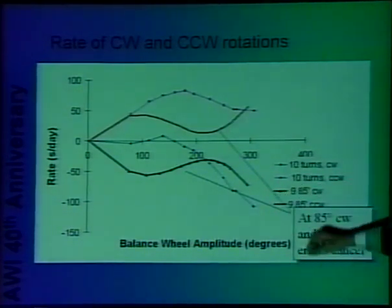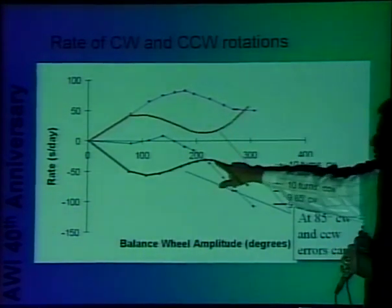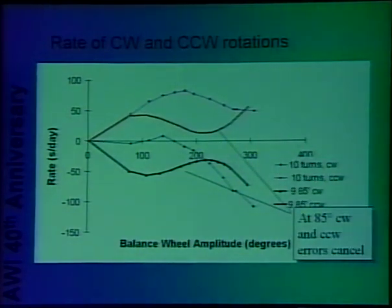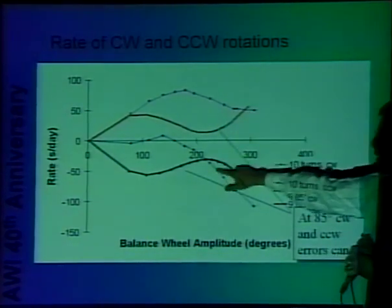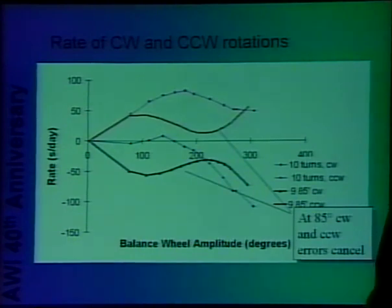You can see at around 85 degrees, the clockwise and counterclockwise errors make this nice shape, and they almost symmetrically and completely cancel each other out. Where at 10 complete turns, you can see, well, they sort of work together, but they don't cancel each other out. Just another way to look at that.